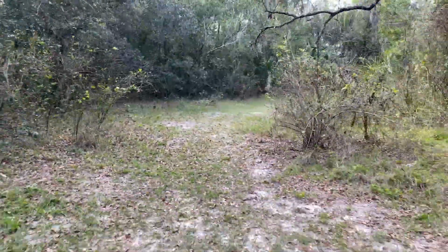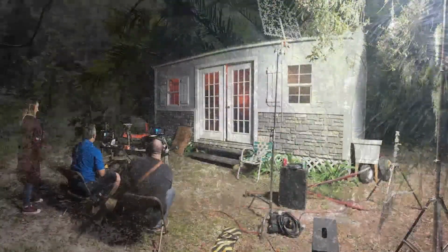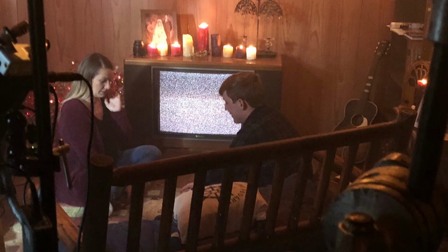We are behind some businesses, so we're kind of hidden. But as you saw, we have woods. We have areas that look like warehouses. We have a cabin in the woods. Within the wooded area, we have trails that we can use. We've done dolly shots on golf carts and running shots because we have the space to do that.